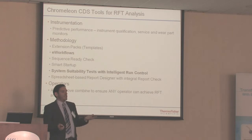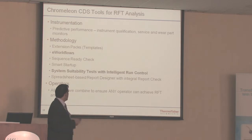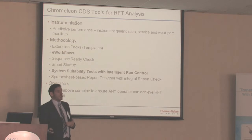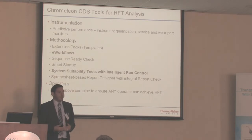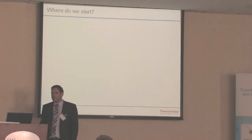Whilst it's running, you've then got to look at what's happening between your runs, and that's where intelligent run control comes in, which we're going to spend a little bit more time on. The report designer, obviously that's going to send results, or you may want to do your results within the CDS. All the above combines to ensure that any operator can achieve right first time analysis. We bang on about it, but the whole point is to eliminate how much error can happen with an actual operator in the first place, which is why we put these procedures in place.